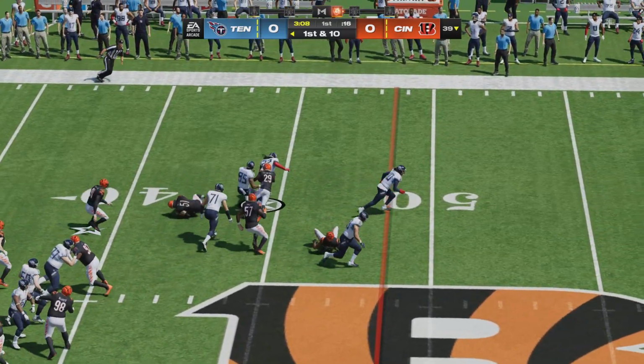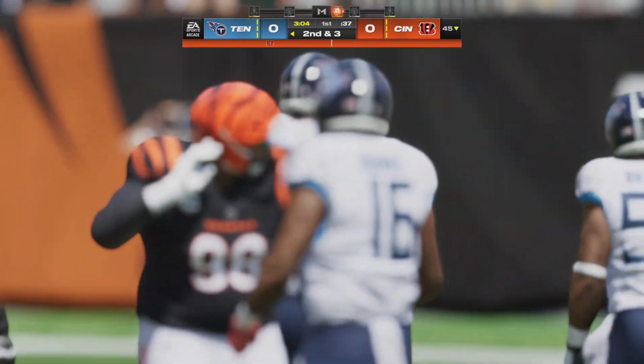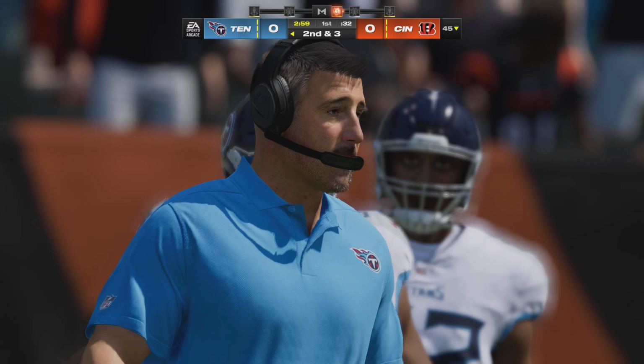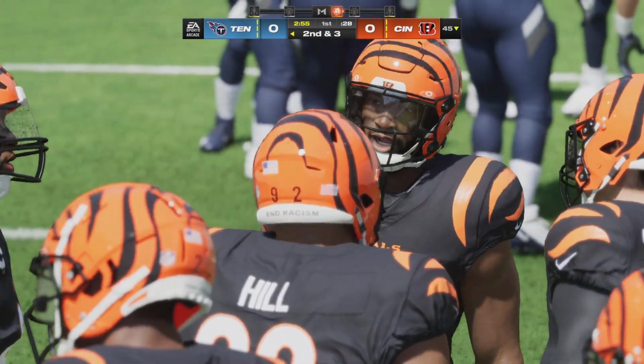Now a first carry for Derrick Henry, and he takes this up right near the 45-yard line. It's a 7-yard carry to set them up with a 2nd and 3. The success there, Charles, coming on the outside of the field, the ground game. Curious to see if that continues as we progress.